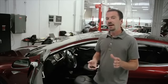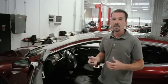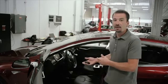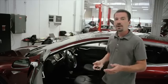One thing that makes the Model S different than any other vehicle is that it doesn't have an on-off switch, and there's no key to turn to put it in a ready-to-drive position. We simply sit down on the driver's seat, and the seat switch makes the vehicle ready to drive. We'll show you how it looks.